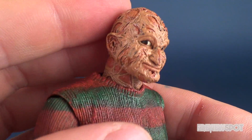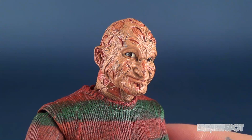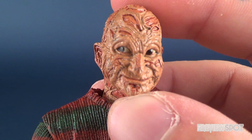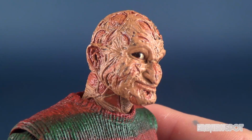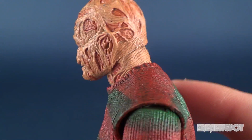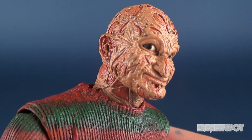And again, it looks okay. To its credit, it is a different head sculpt than one we would normally get with Freddy Krueger. It's not a big, glaring kind of grimaced smile on his face. Instead, he's got a very happy, smiling face, which is not something you tend to see much from Freddy Krueger. So, to the credit of NECA, the face sculpt is good for an otherwise laughable-looking facial expression. Literally, Freddy is about to let out a good guffaw.